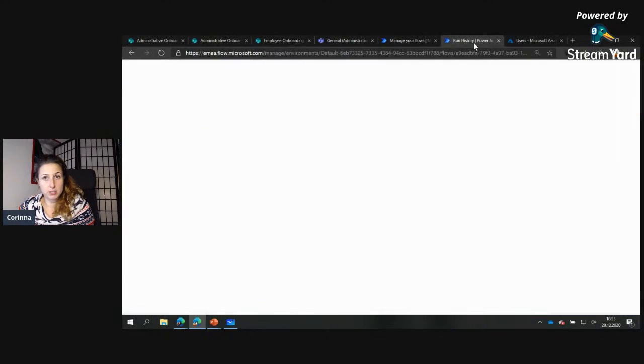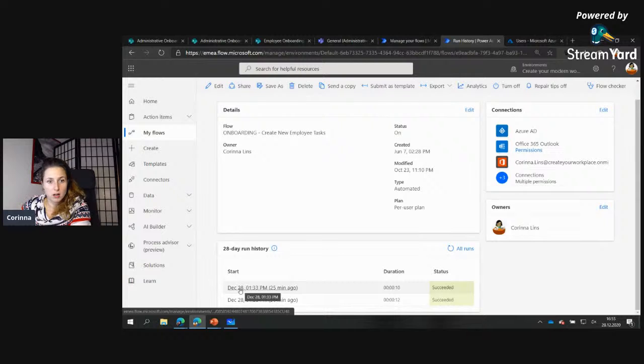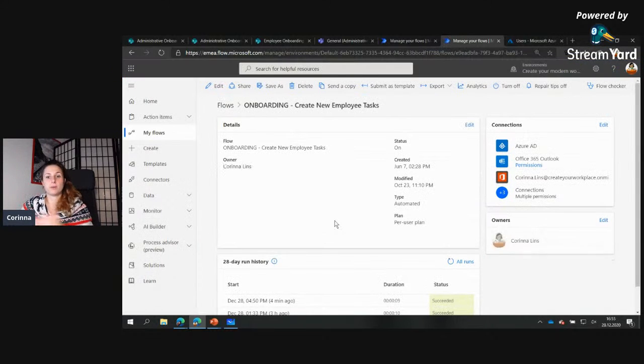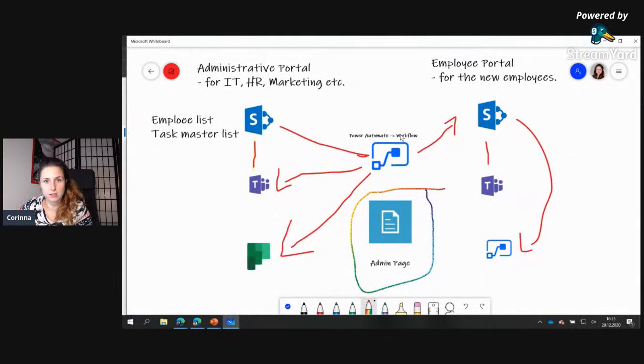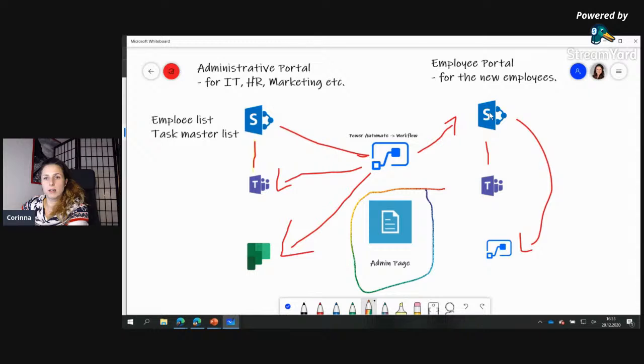process is similar to the first one. I will not go again through it, but as you can see here, 25 minutes ago, I've, let's just refresh again, because I think that's an old one. So this second workflow was triggered from the first workflow, like we can see here. So this workflow, that was our first workflow, this one, created an entry here in a list in the employee portal. And this entry automatically created a trigger for the second workflow.